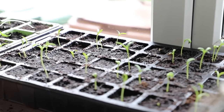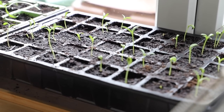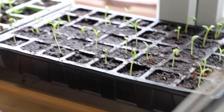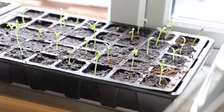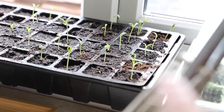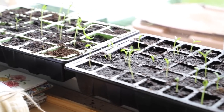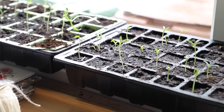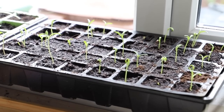And I'm really excited because the cosmos that I sowed in, I think, two videos ago with my niece, they have almost all germinated. I had to give them a little bit of water. That one there needs a little drink. So I've just been misting them and topping them up with water. And again, I was going to pop these into the greenhouse, but I think I'm just going to wait a little bit longer.